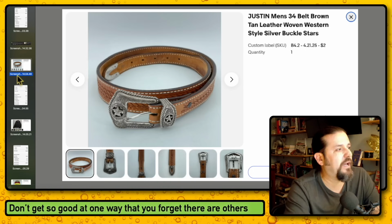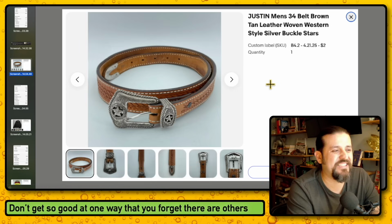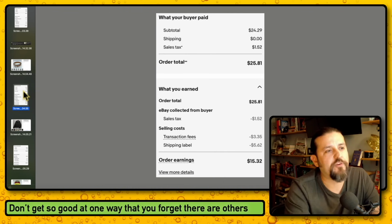Next sale, here we have Justin Men's 34 belt brown tan leather woven. A lot of people don't sell belts, by the way. They don't sell belts because they suck. They don't bring in a lot of money. I'm like, okay, I can usually find them for nothing. And I find a bunch of them because people don't know how to shop for belts. Justin is a great brand. Look at that buckle. That Western buckle, that Western look, it's an awesome look. I bought this for $2, sold for $24.29, free shipping. After fees and everything, I brought home $15.32, so $13.32 in profit. Very easy to find, very easy to ship, very easy to take photos.